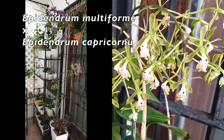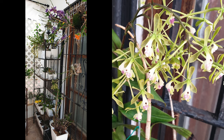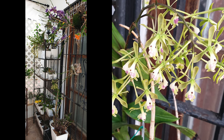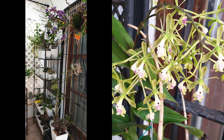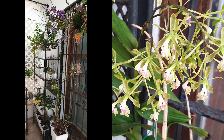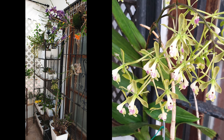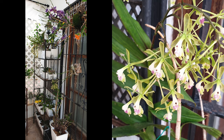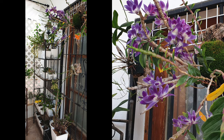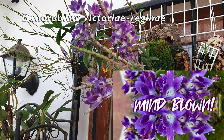But also still in bloom is my Epidendrum multiforme crossed with Epidendrum capricornu. These will be going over soon as well, but the orchid is strong. I don't have to cut this spike off prematurely. So you can see what I'm talking about when I talk about my blooming alley, because I'm literally walking into a cul-de-sac with blooms to the left of me, to the front, and to the right. Above me is this beautiful spectacle, which I did a dedicated video for as well.